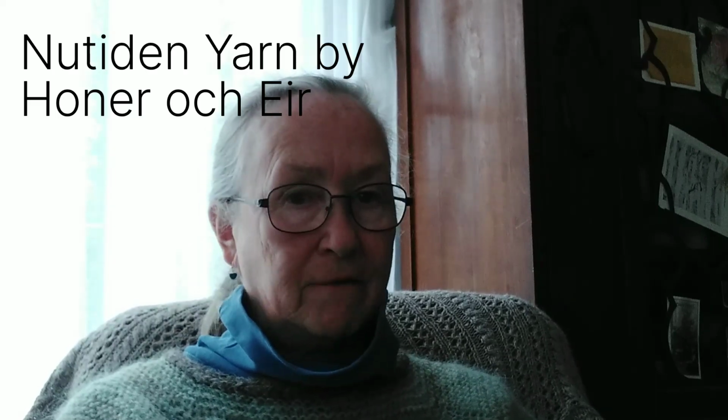Well, and on to the next part of our podcast. I'm sitting here wearing what I consider my podcast sweater because I do wear it quite often when I'm podcasting. And this is one of the two sweaters that I have knit out of Nutedan yarn. And this is one of my favorites.